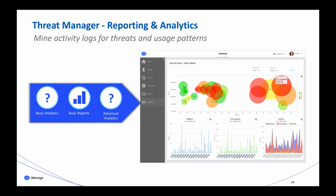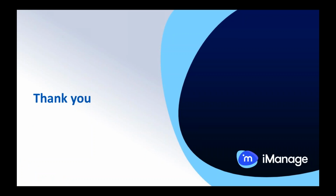And it may be just because a person's only accessed a handful of documents, but they've done so on a matter or within a practice group that they really have no business accessing. Why would they be doing that? So Threat Manager now allows us to produce this kind of information. We can drill down into it. We can see specifically who is doing this activity, what clients, what matters, what documents are being accessed, and then we can make a determination based on that.